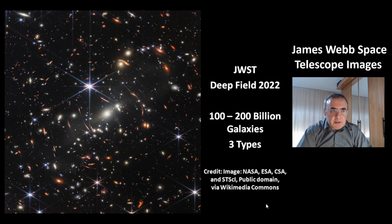In general, there are three types of galaxies in the universe. There are spiral galaxies like the Milky Way or Andromeda Galaxy. There are elliptical galaxies, and there are irregular galaxies. And within these groups, there are subgroups. For example, there are spiral galaxies with a bar, and some without a bar.